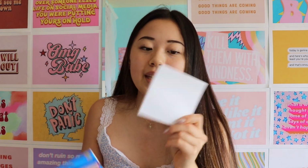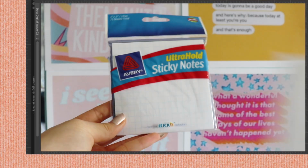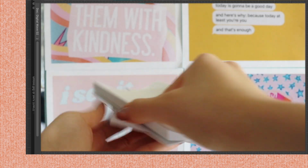So I think these are really good for note-taking in class if you're going to take paper notes. So the next thing I ordered on Amazon, these are graph paper sticky notes. I really like these. I used these a lot in high school for math homework when I just needed to put in one or two graphs because it's pretty simple. It's just like a sticky note. You just pull it off and then you stick it onto the page. I would totally recommend these.